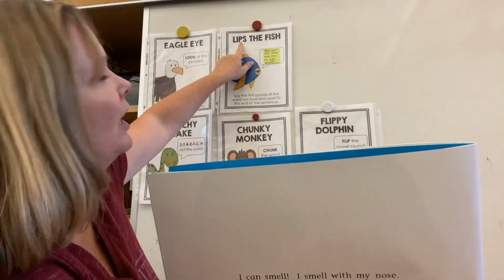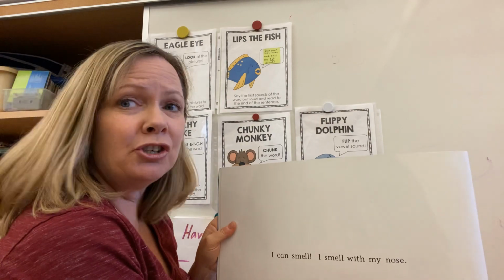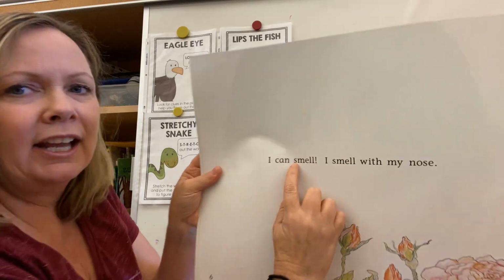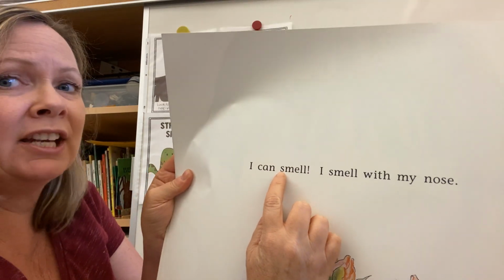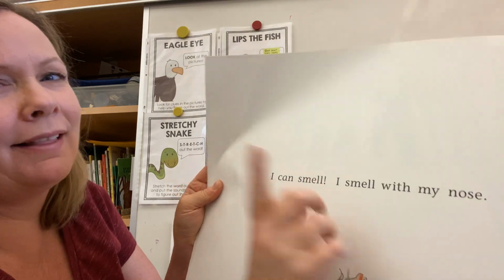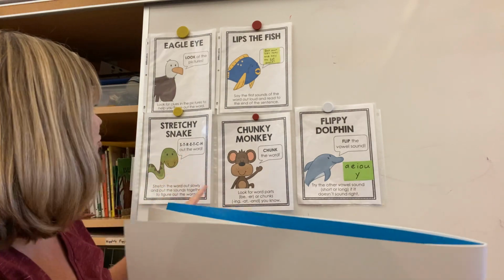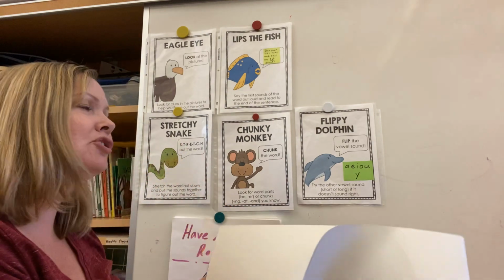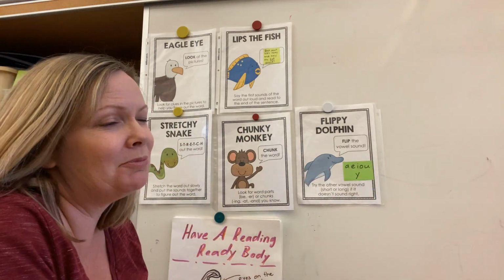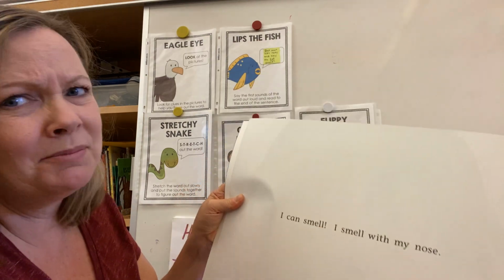The next friend we have is Lips the fish. Lips the fish says, get your lips ready and say the first sound. Let me check. Now I'm going to get that first sound. I'm not just going to guess. I'm going to say, I can smell. See, Lips the fish helped. But if Lips the fish didn't do it, I could do stretchy snake. Stretchy snake says, stretch out the word. Sometimes that helps, sometimes it doesn't. This time it's good. Smell. Sometimes it's not so good.